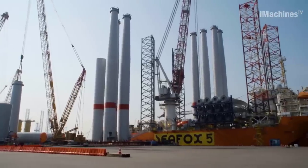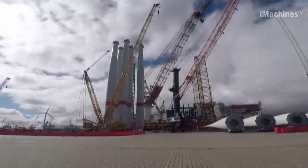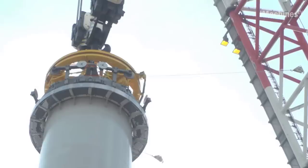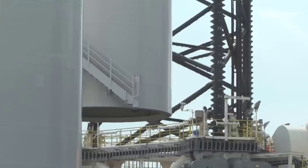The project is expected to generate approximately 1,750 gigawatt-hours of clean energy annually, which is enough to power around 500,000 households in the region. The installation process involved several steps.